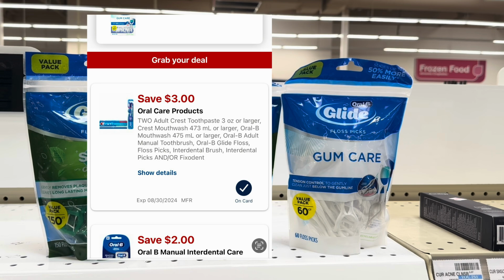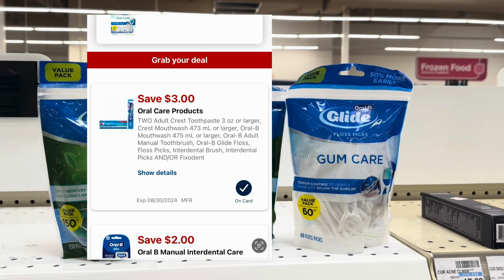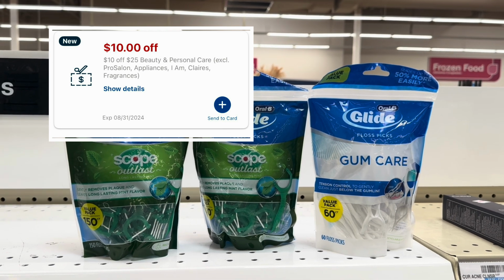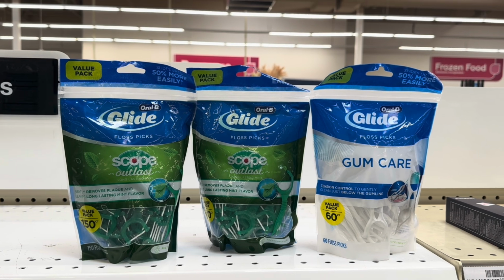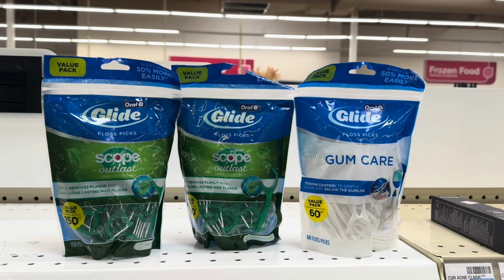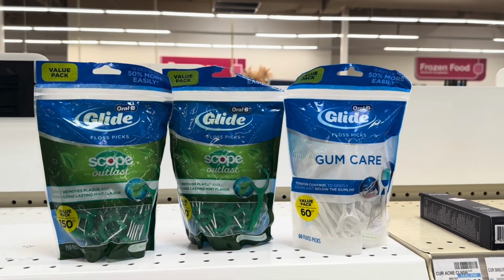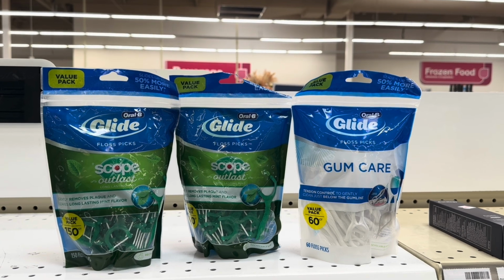Use the $3 off 2 credits digital coupon we all have, and we have another $2 Oral-B digital coupon that will double dip with the $3 off 2. Use the $10 off $25 CRT. The 2 coupons and the CRT will drop it down to $11.07, and you get $10 back, making these 3 just $1.07 or 36 cents each. If your store is priced a little bit cheaper, adjust your math because this might end up being free for you. But if you're doing that, make sure you stay within the 98% rule. That way you can use the $10 off $25 CRT.